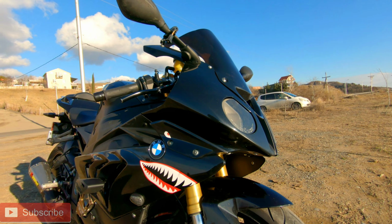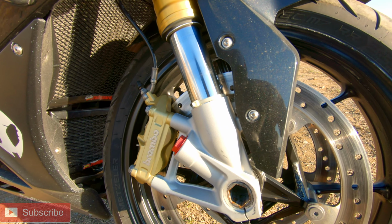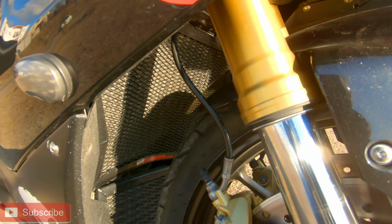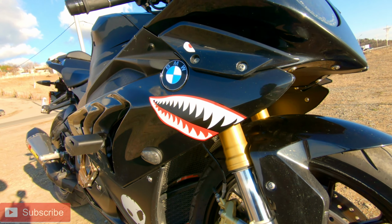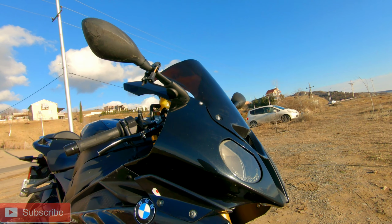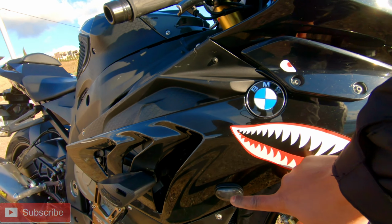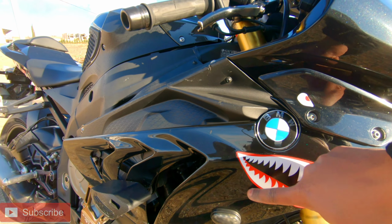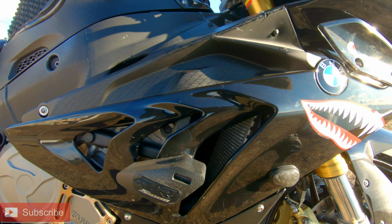Let me give you some details of the aftermarket parts which are installed on this bike. Starting from the front, it has radiator guards which protect the radiator from stones that hit it directly. Then after that, it has these shark stickers on both sides, and just down to this, it has aftermarket LED indicators which look so bright at night.